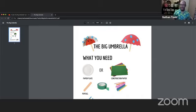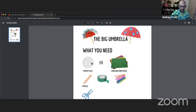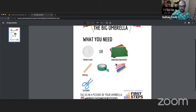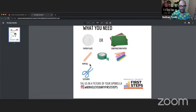So you're going to get to make your own big umbrella. Super exciting. So here are a couple things that you're going to need, okay? You're going to need either a paper plate or some construction paper. Oh, well, I don't know what happened to the words here, but that's okay. You're going to need a popsicle stick or a tongue compressor. So make sure you get a popsicle stick, tongue compressor. Then you're going to need some tape.